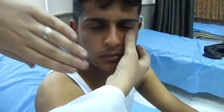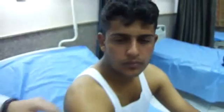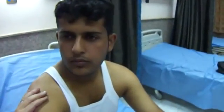Okay, the other one. Also, after that, I'll check both corneas for arcus lipoides and also for KF rings, and for the pupil size, whether they are constricted, or they are dilated, or they are irregular in shape. This is with respect to the examination of the eye.